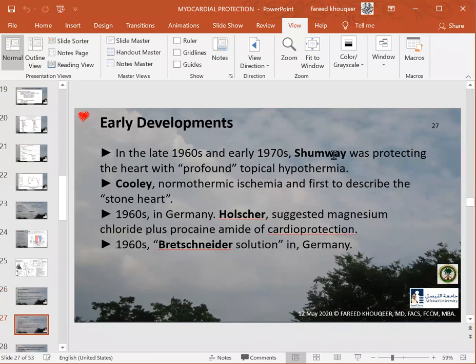In those 10 years, Shumway went ahead and produced more protection, better protection with profound topical hypothermia. Cooley experienced and coined the term stone heart, which hopefully we don't see anymore. In the 1960s, Hölscher suggested that using procainamide as well as magnesium chloride may give better myocardial protection, but it wasn't until Bretschneider in 1960 described his solution, which we will go over shortly.